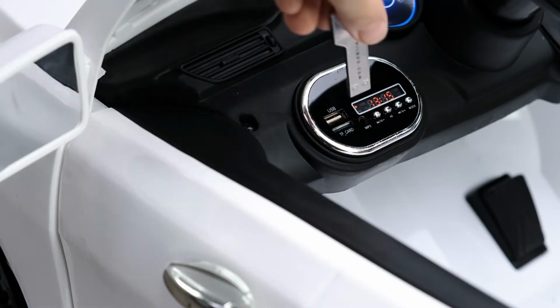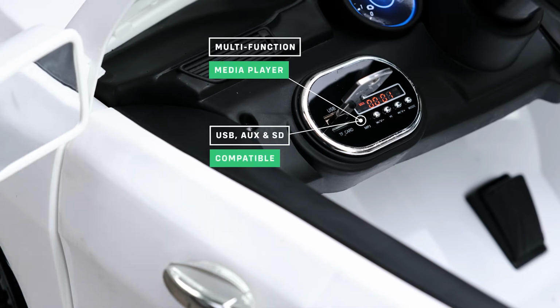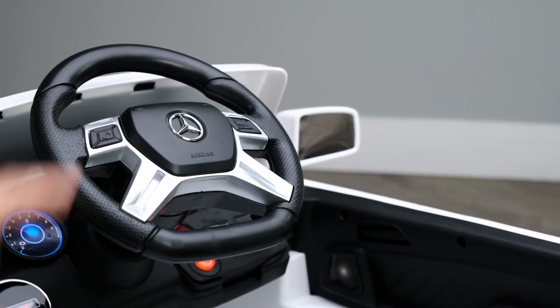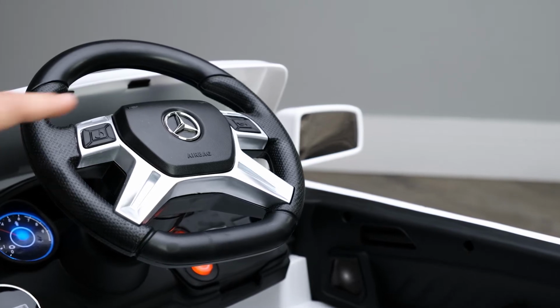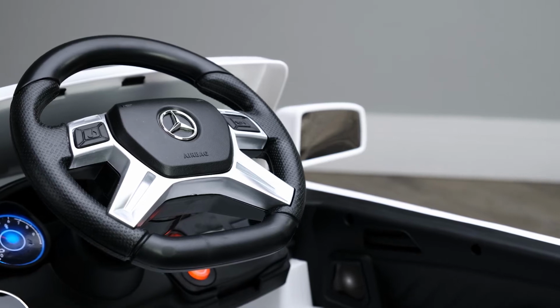Now let's talk about the media player. Not only does it have a USB input that allows you to use your own USB stick with MP3 music, but you also have the ability to turn the volume up and down and skip track functions too. This model also has a dedicated media player control on the steering wheel. This means that your child has full control at their fingertips.